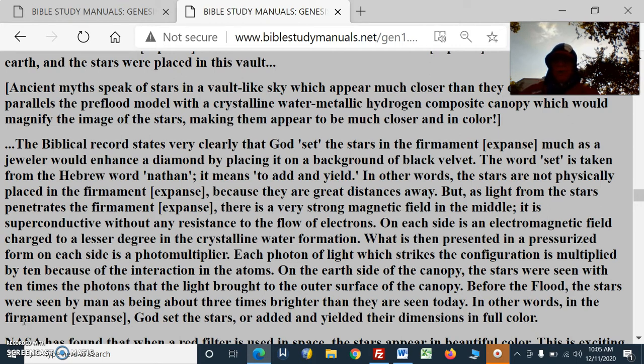But as light from the stars penetrates the firmament expanse, the rakia, there's a very strong magnetic field in the middle. It is superconductive without any resistance to the flow of electrons. On each side is an electromagnetic field charged to a lesser degree in the crystalline water formation. Very, very cold, very high up, 180 miles up, formation temperatures that superfreeze the hydrogen into metallic crystalline structure and the water above. What is then presented in pressurized form on each side is a photomultiplier. Each photon of light which strikes the configuration is multiplied by 10 because of the interaction in the atoms.